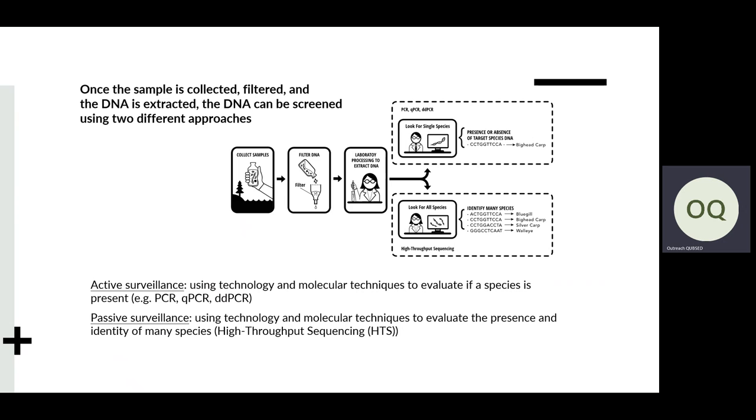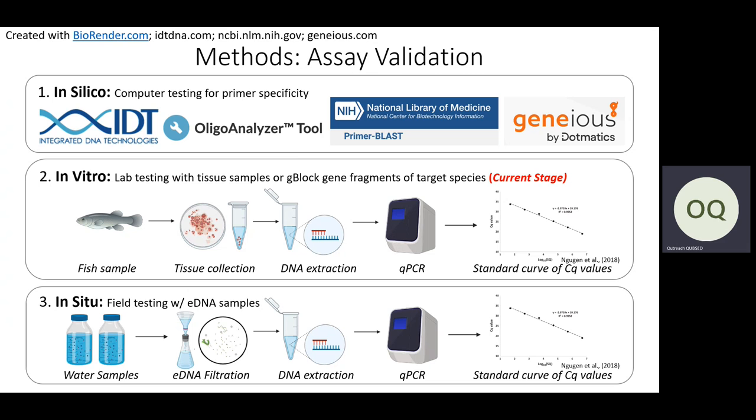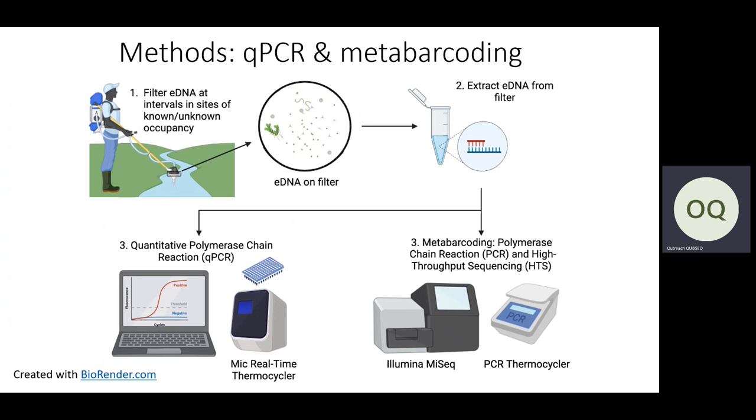And I am running woefully behind, so I will just say this is Kaylee Head. She's a new master's student who's looking at invasive round goby and at-risk Topeka shiner, where we're going to compare a targeted assay with this eDNA metabarcoding approach, just to see how these two stack up. So this is sort of a segue into the metabarcoding and some of the methods that we use, as I mentioned, qPCR versus Illumina iSeq.